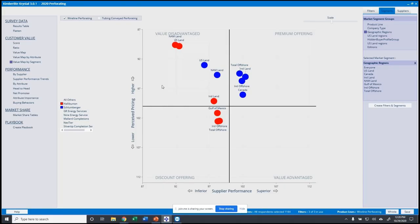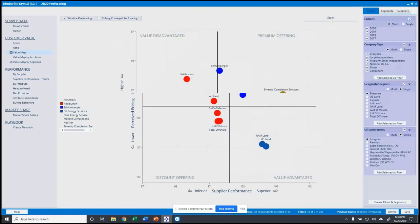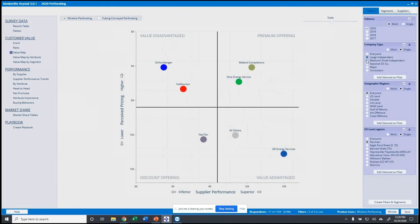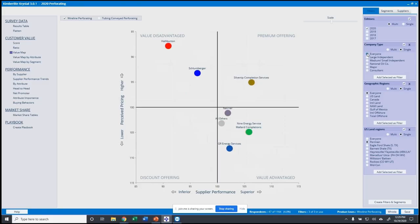Whereas if you were to move into GR Energy, where they're only present in U.S. land, you can tell how they're viewed as being a value-based alternative. So yes, we do see differences between the small independent oil companies and the major oil companies. In fact, if we take a look at the value map in the Permian Basin for 2020, and look at this through the eyes of the large independent oil companies versus the small to medium-sized oil companies versus the major oil companies, you can start to see how their views and their experiences do vary.